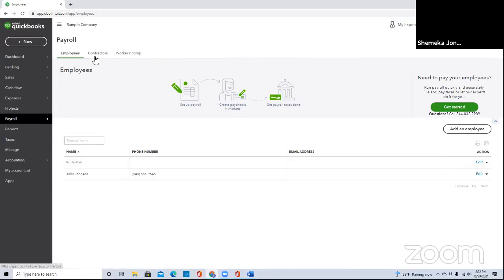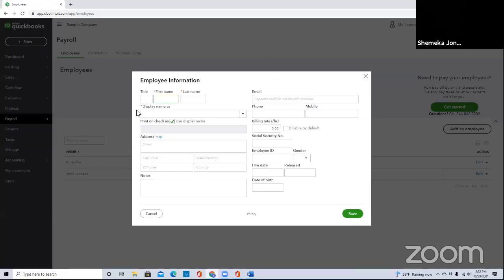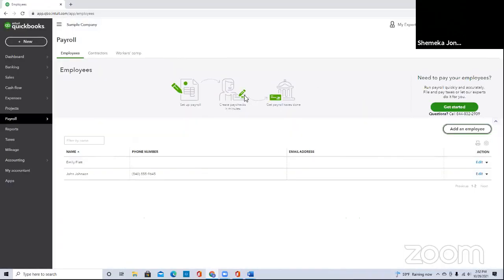Payroll. So they do offer a payroll system similar to other payroll systems. Some people found it user-friendly, some people have not. I think they're all similar, more or less. It just depends on how you run your business. Of course, you add employees, you send them the notification, their information goes through, and then they're able to clock in and clock out and also get paid through the QuickBooks systems.